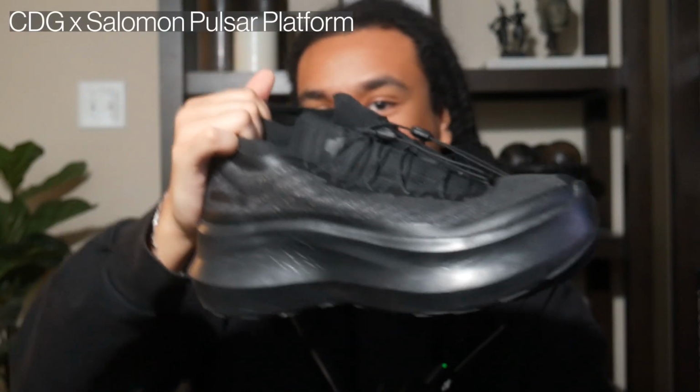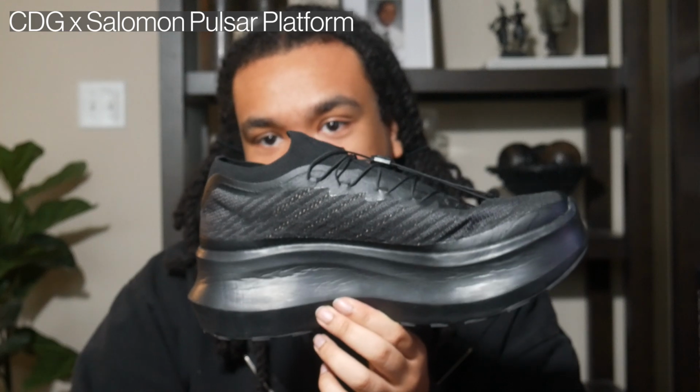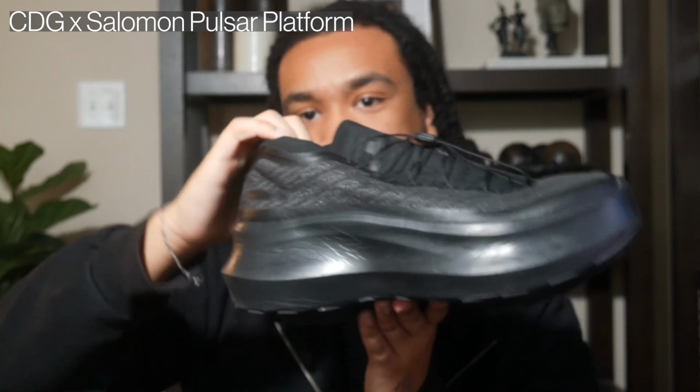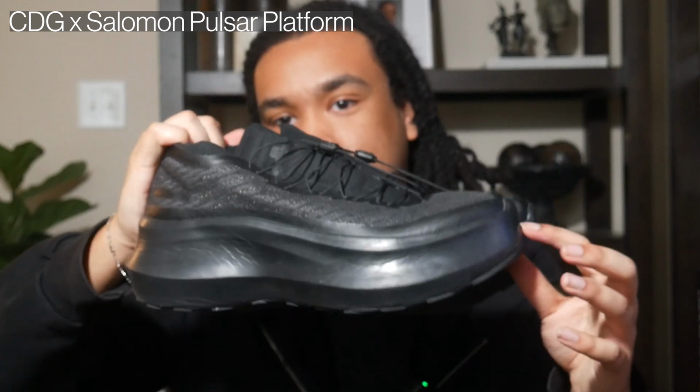Kind of going back to back with the Salomon designer collaboration sneaker, but this is the Salomon Comme des Garcons. I don't exactly know the model name of these, but I know for sure that the standard versions don't have this much exaggerated of a platform. I got these a couple months ago and I don't wear them as much. I purchased them from another online creator, Kyrie. He was selling these on a Whatnot Live and I just scooped them for a good price.